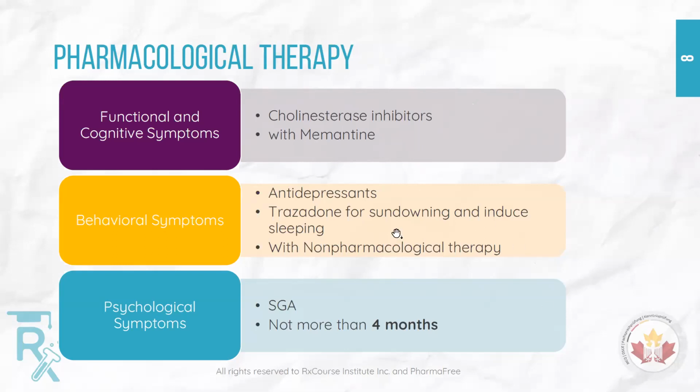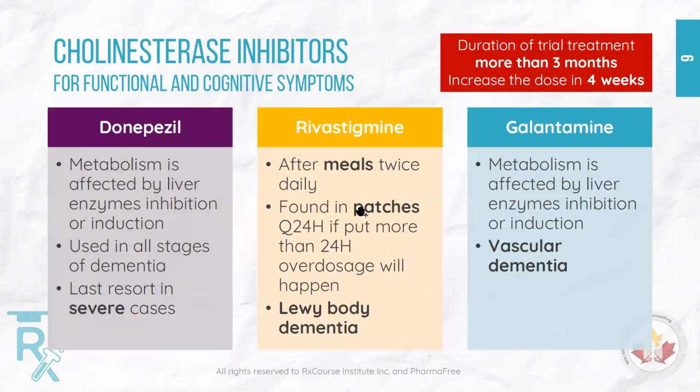This is why we go to the second generation antipsychotics, and if we use them, we don't exceed 4 months, because using antipsychotics in elderly patients is associated with death. This is why we don't use them for a long time. Okay, we will talk about each one of them now.